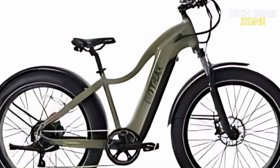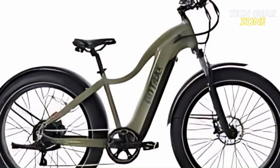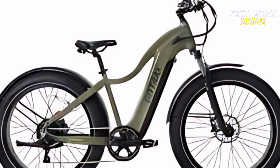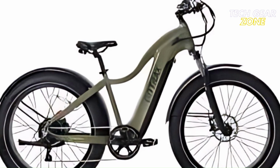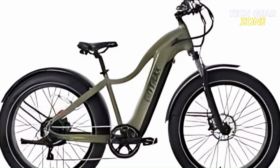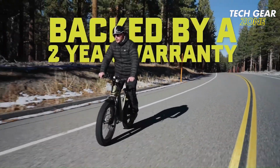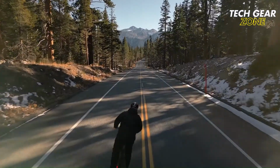The only thing I don't like about the specs on the Tundra is the Shimano Tourney rear derailleur. No bike meant for off-road use should have a Tourney derailleur. The Tundra has a top speed of 20 miles per hour in throttle and 28 miles per hour in pedal assist mode. If you remove the throttle, this makes it a Class 2 e-bike or Class 3.